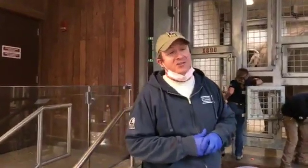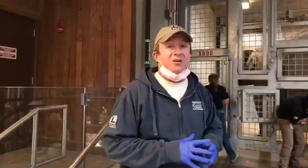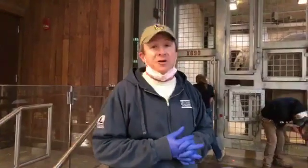Stacy's daughter Peyton wants to know, how much does Groucho weigh? Groucho's current weight, just as of a couple of days ago, was 11,514 pounds.